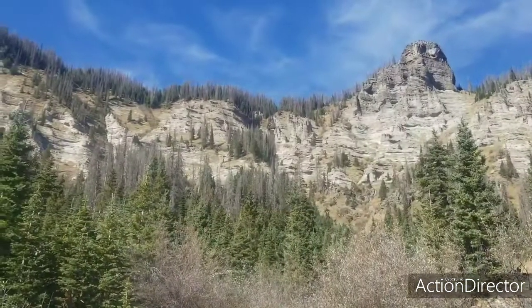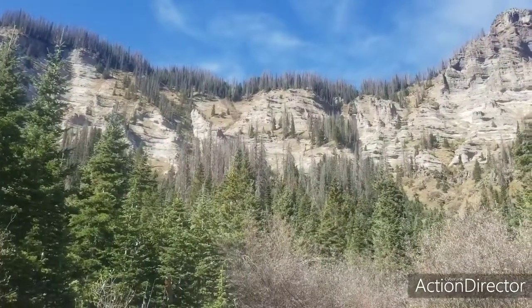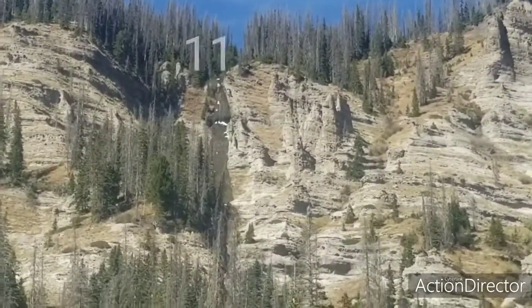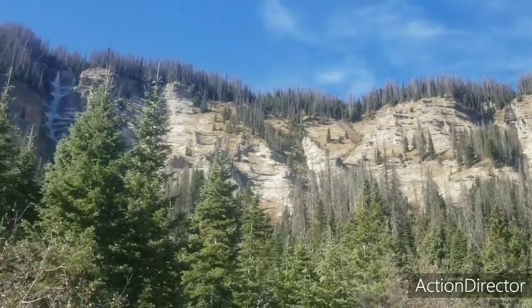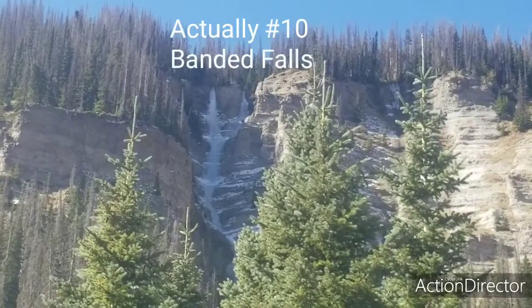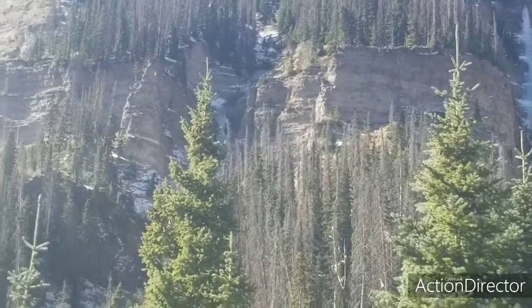West Fork of the Chama. Just came down from climbing. I think this is considered West Fork Chama Falls. I think this is unnamed, maybe. Looks like a good line. It has a couple of hidden pillars down there and one at the top.